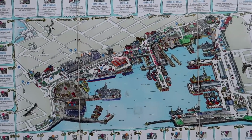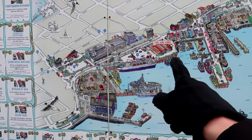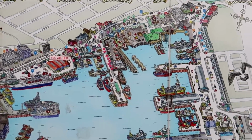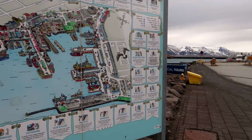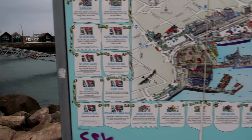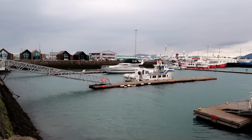How awesome's this? Wow. So we're kind of over here at the moment. Oh, there we go, you are here. And you can see how big the harbour is, and there's some huge ships around here. They have a farmer's market, it seems, there as well. Oh wow, this is really cool. How nice is this? There's some nice yachts down there as well.